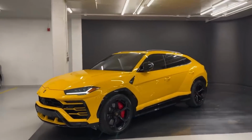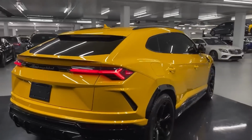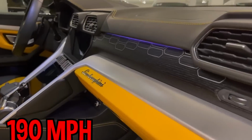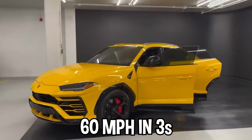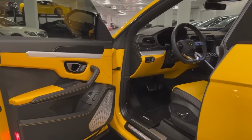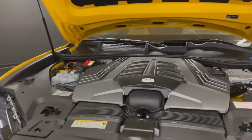Although the main reason for the purchase is the high performance of the SUV, featuring a 4-liter twin-turbo V8 engine and reaching 190 miles an hour and accelerating to 60 in only 3 seconds. But it also goes without mentioning that the Urus has the top-of-the-line technology in the dash, and it is actually the best SUV that money can buy.